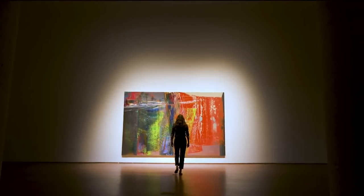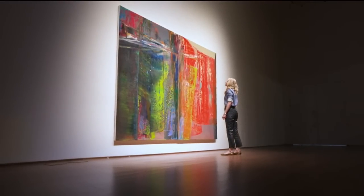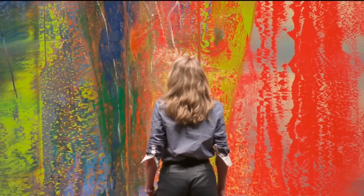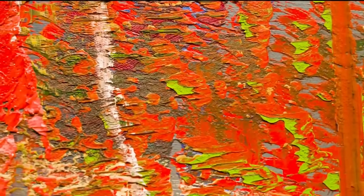You can't help but be completely immersed in the work. It's totally panoramic. Just consumes you visually when you stand in front of it. His abstract paintings of the 1980s and the early 1990s really represent the apotheosis of his artistic career.